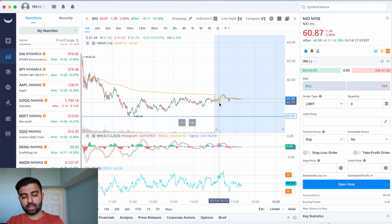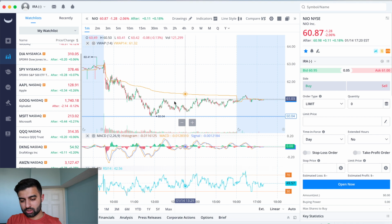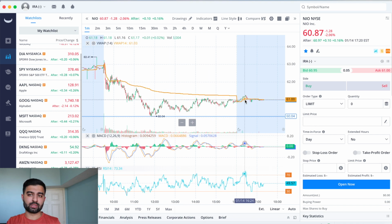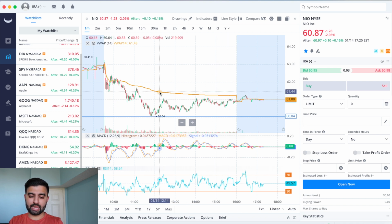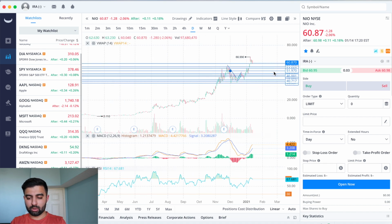What I liked about today was the sell-off was relatively contained, right? We saw a lot of it happen at the beginning. We saw a little bit of a bounce, and we saw a push sideways. What I don't like is that we were below VWAP, but I do like that we closed that gap between here midday and here at the end of the day, right? So let's take a look at the daily chart and we'll see what we see.